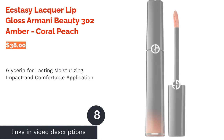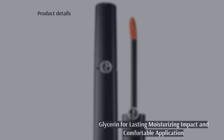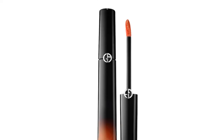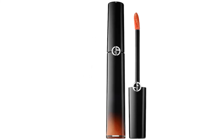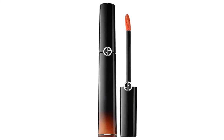The next product in our list is Ecstasy Lacquer Lip Gloss Armani Beauty 302 Amber Coral Peach. This lip gloss is made using Armani's liquid vinyl technology that allows colors to stay vibrant for about 8 hours. The formula is rich in glycerin, an ingredient that can deeply hydrate and soften your lips. Go for one layer for a natural look or more for extra shine. The amber shade has a subdued red finish that matches light to dark skin tones.